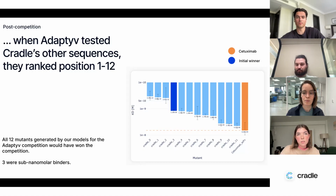So in this plot, we corrected for batch normalization, and we identified that 3 out of the 12 sequences were sub-nanomolar binders, and these would actually have outperformed the competition winner. And all these sequences outperform Cetuximab and the other sequences from the competition.